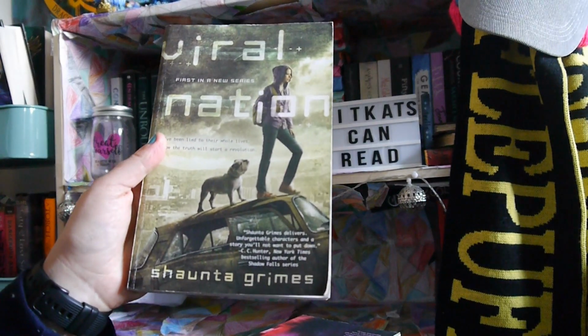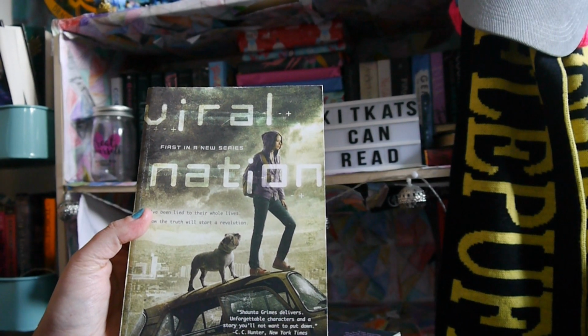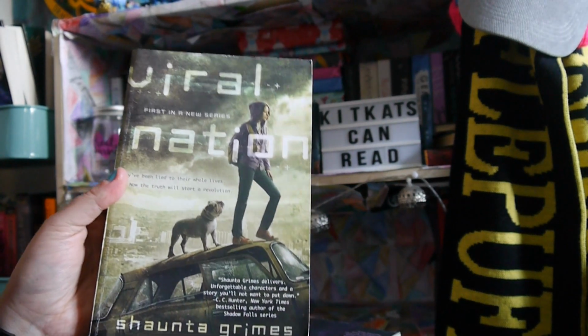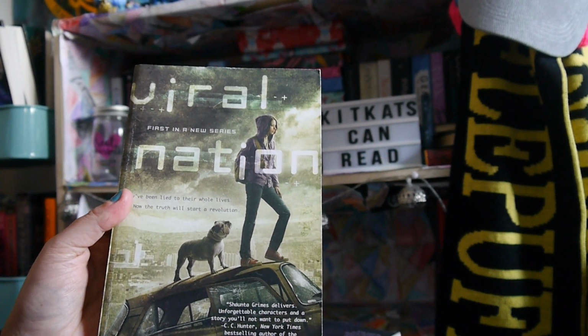I've got Viral Nation by Shelby Mahurin here. I started this last year, but I didn't get very far into it. Unfortunately, I had other books I wanted to read, but I really was enjoying what I was reading, so that's why I put it on the shelf, so hopefully I can pick it up in 2020.